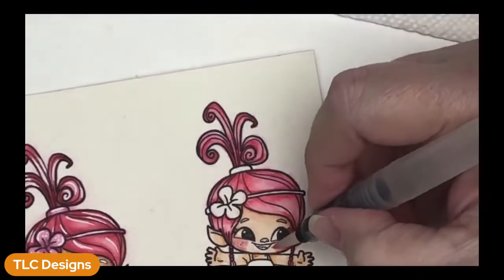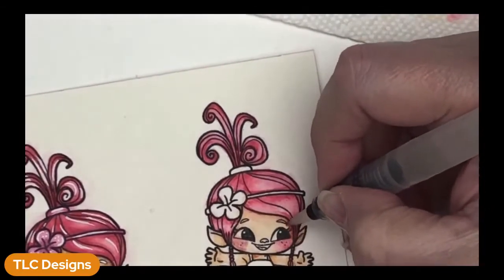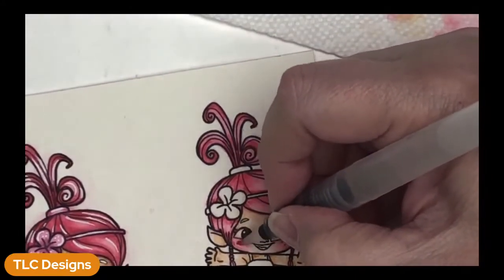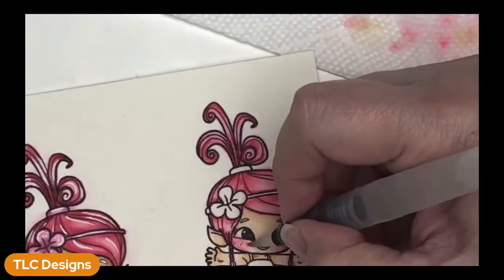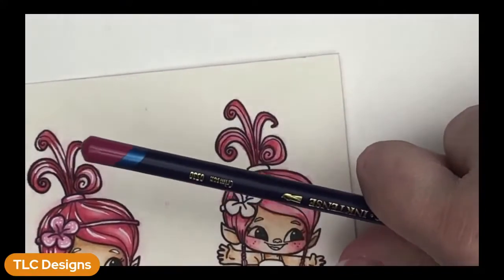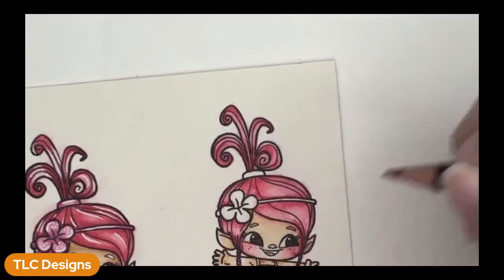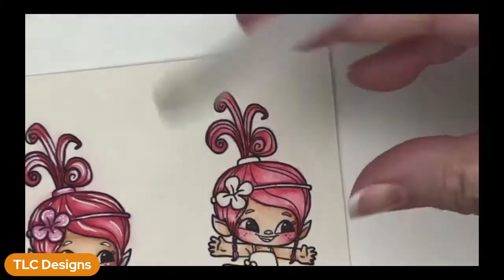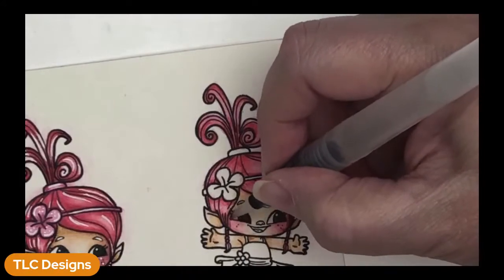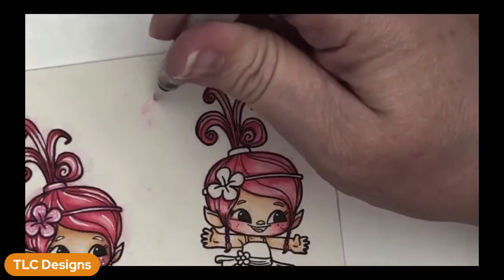Wipe it off. Blend that line. Wipe it off. Blend that line. Wipe it off. Melt it with the water. Wipe it off. Blend this line. And wipe it off. Come in with the crimson. It's already wet, so you're only going to put a little bit of the crimson on here. And blend, melt that crimson in. I need some water. There we go.